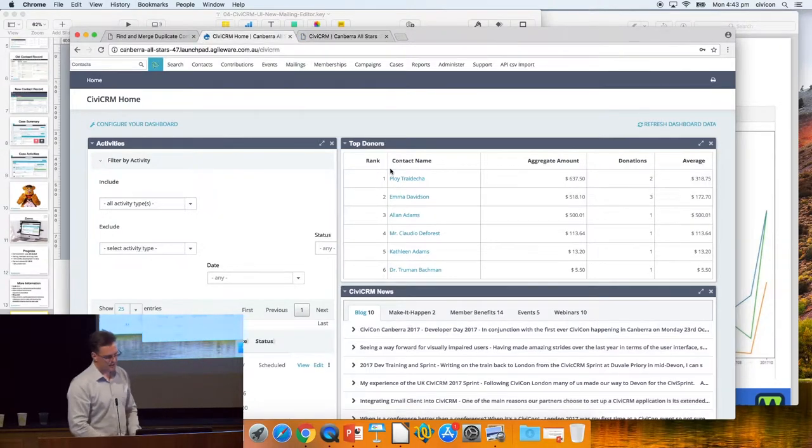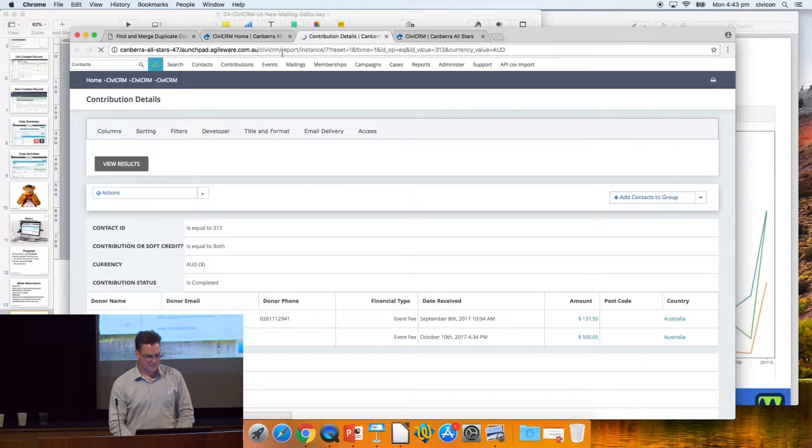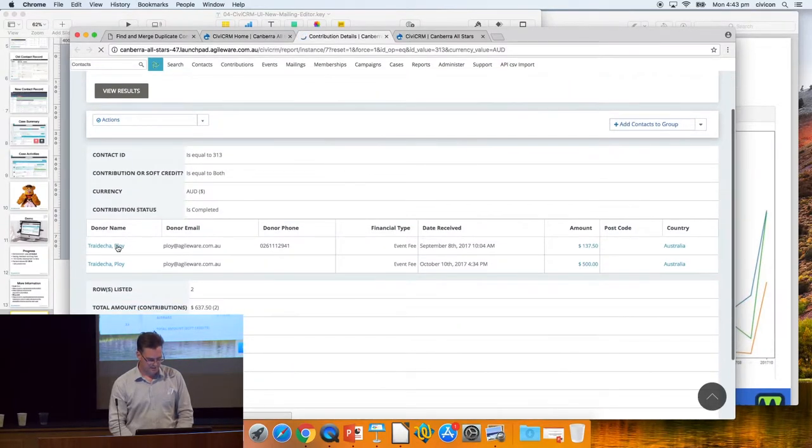Okay, so here we have the new UI. And as you can see, it looks fairly different. It's a bit washed out, unfortunately, because of the blue on the presentation, so it's not showing you lots of details. But if I go around and find a contact record like this.